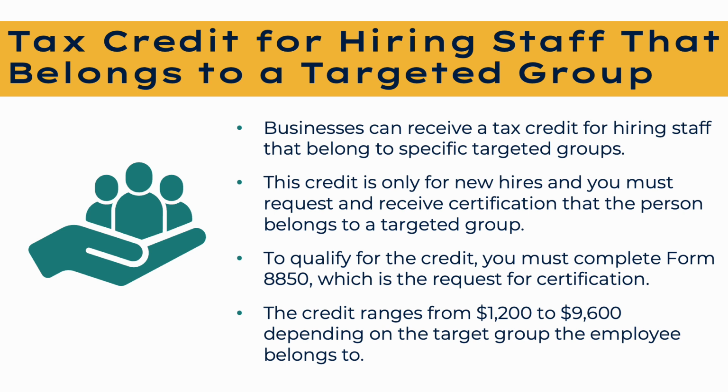This credit is only for new hires, and you must request and receive certification that the person belongs to a targeted group. To qualify for the credit, you must complete Form 8850 and ETA Form 9061 or ETA Form 9062, which is the request for certification. There is a portion for you to complete and for the employee to complete. After you both sign the form, you will send the forms to the Department of Workforce Development either electronically or via mail by the 28th day following the hiring.